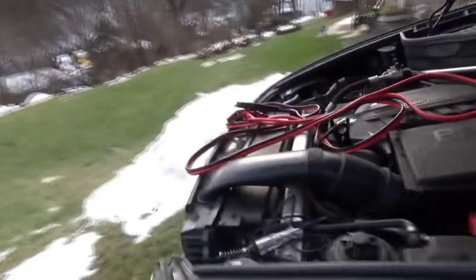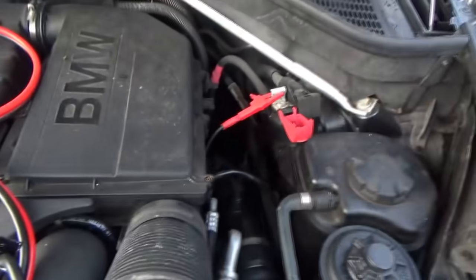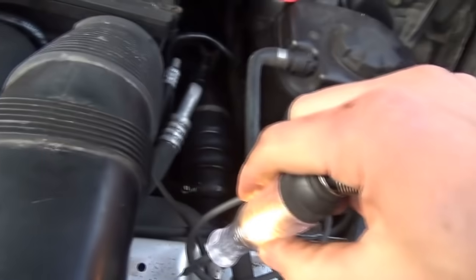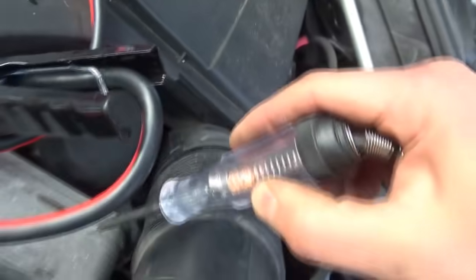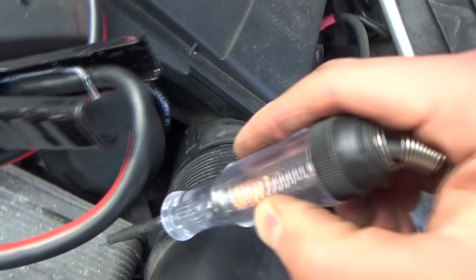With the test light from our positive battery stud, there's a nice bright light here on the body. On the engine, very, very dim light. Also on the engine mount here, quite dim.